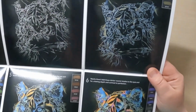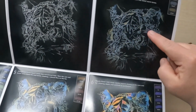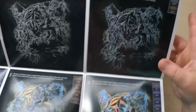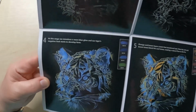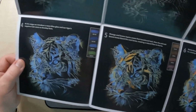And then you will have to add the dark and neutral shade for the natural fur tones. Introduce a dark silver. Must be this one. Together with the initial warm tones. Oh, and it also says what colors to use. Then you have to use a neon blue glow here. And four different colors we can see here.